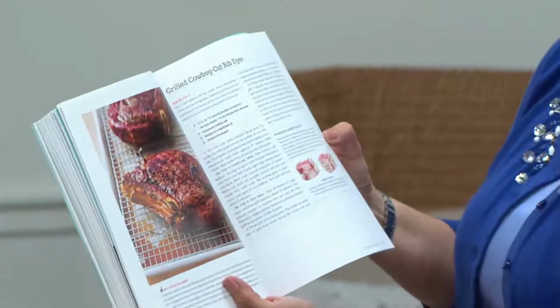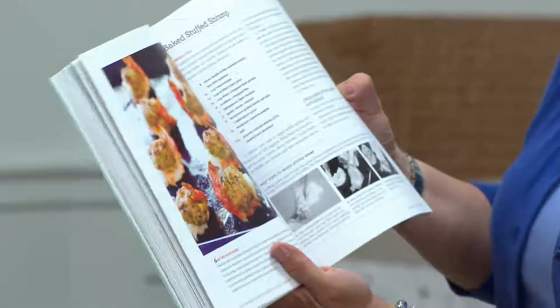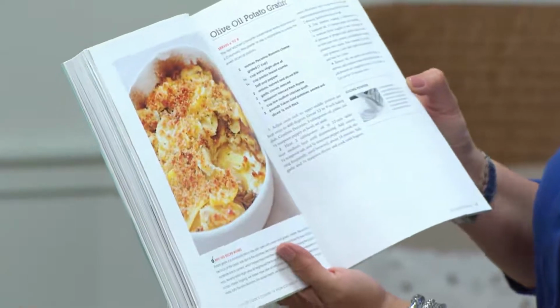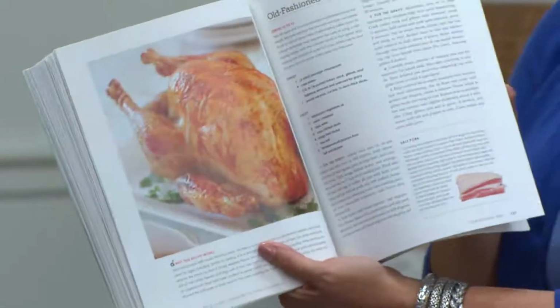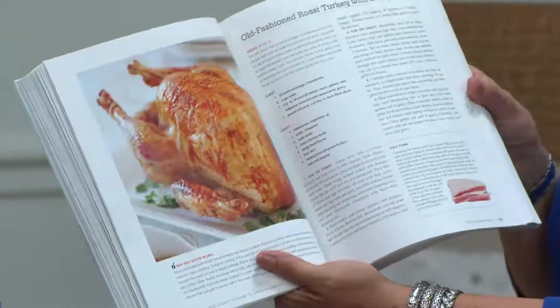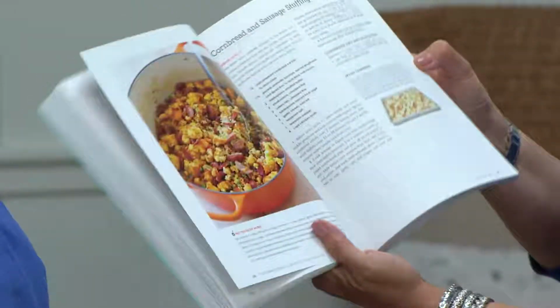Here you have grilled cowboy cut ribeyes, baked stuffed shrimp, olive oil potato gratin, an old-fashioned roast turkey with gravy. You're having Thanksgiving at your house for the first time. There you go. No mistakes necessary.